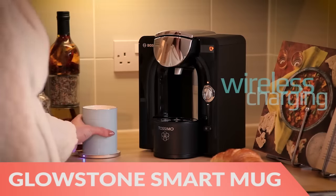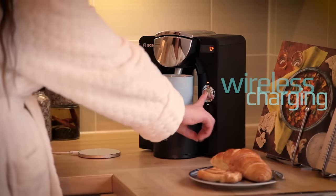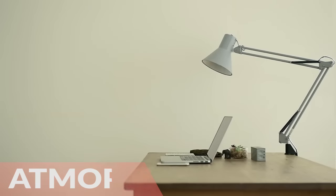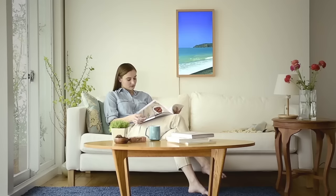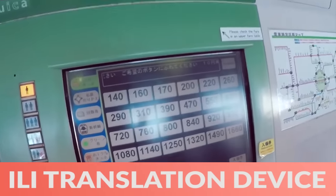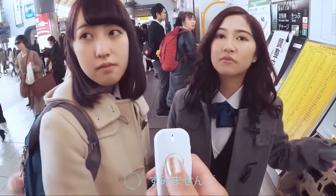First, the Glowstone Heated Smart Mug is the ultimate mug that keeps your drink at the ideal temperature for an extra 30 minutes per use. Next, the Atmoph Window is a digital window that opens to beautiful scenery from around the world with 4K shot videos and sound. Finally, the Illy translation device lets you travel the globe with confidence with intelligent, instant language translation.